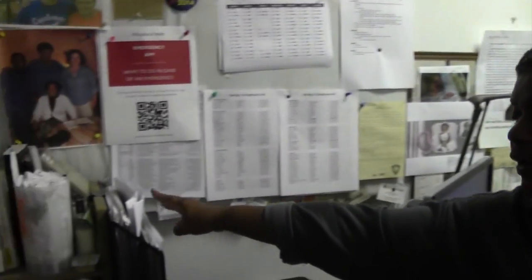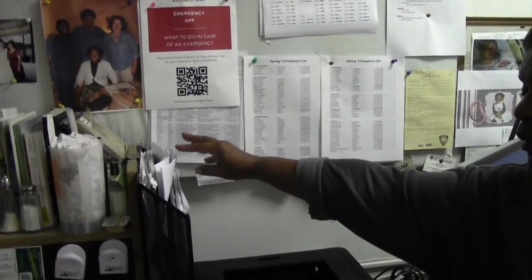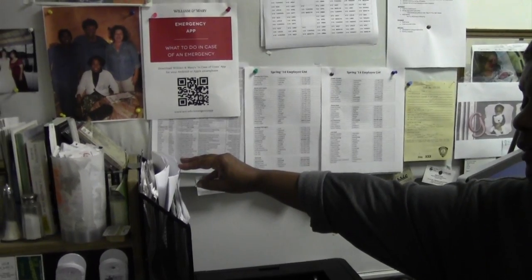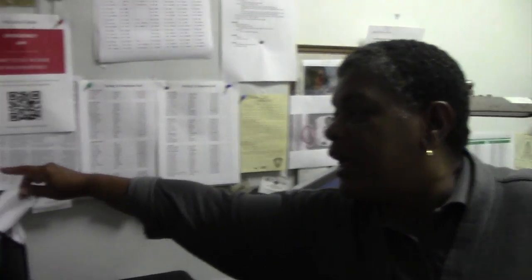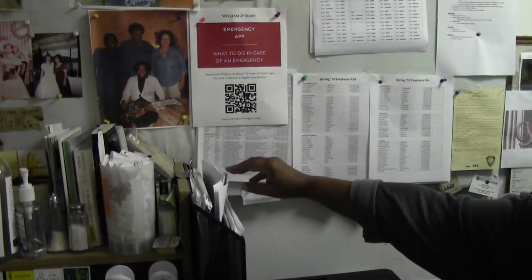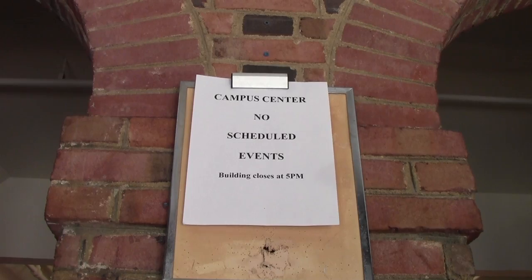Supervisors, in closing the building, you have to put up signs for the next day's events. And they're located right over here. Normally it's one for the next day, but if it's the weekend, you will have three: one for Saturday, Sunday, and one for Monday. Make sure you look at it and see how many you have there.